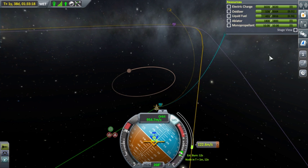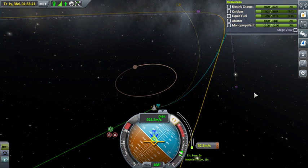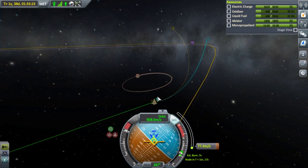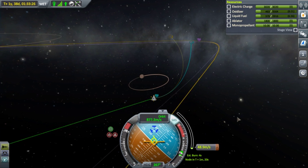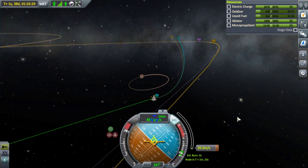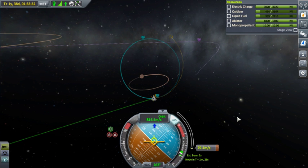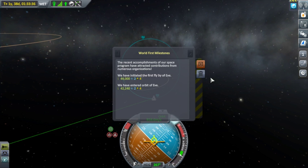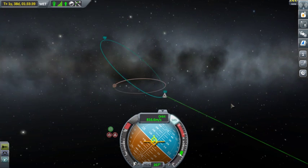Hopefully. And then it shouldn't take that much fuel to deorbit the ship, because I don't even need to get it down all the way. I just need to get it down into the atmosphere. Which is still quite a bit, but it's not as much. Oh, thank God. World's first milestones. Nice.